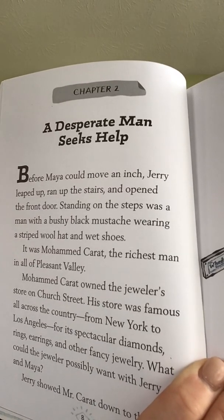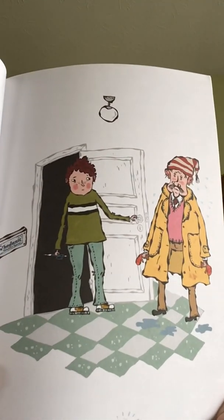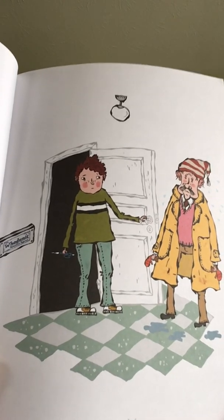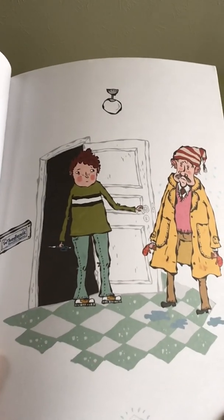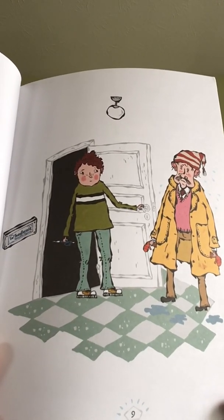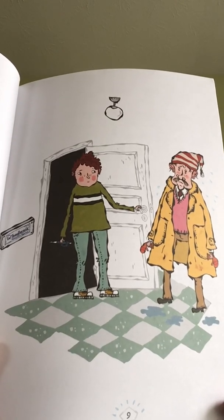A desperate man seeks help. Here's the picture that goes with chapter 2. Oh, that's the man whose last name was Carat, C-A-R-A-T. So if you had a 1 carat diamond, that'd be a pretty good sized diamond. That's how they measured diamonds. I just think it's funny that that's his last name. And this book is called The Diamond Mystery. So let's listen to chapter 2.